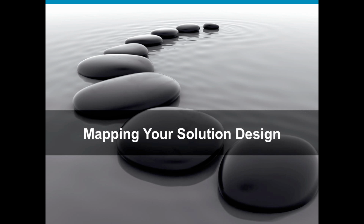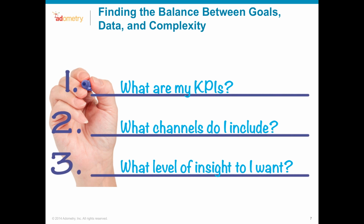So first, mapping your solution design. I'm always an advocate of taking a step back and making sure you have clarity on your goals before you start. So one of the advantages of putting in place a comprehensive attribution solution is creating consistent KPIs across all your marketing channels. So really answering that question, what are the key KPIs that I want to have in place so I can get an apples to apples comparison of performance?